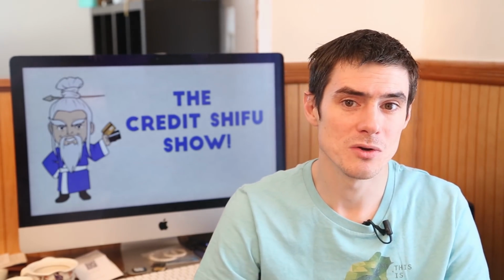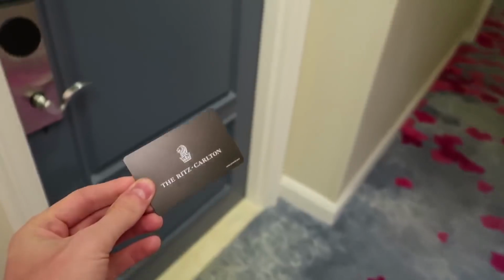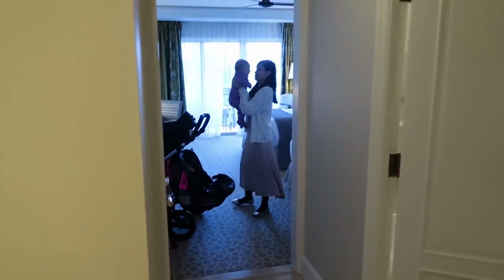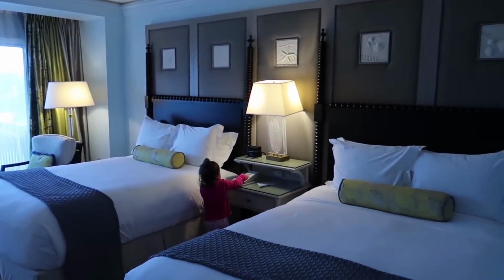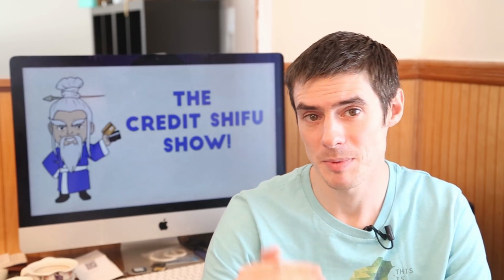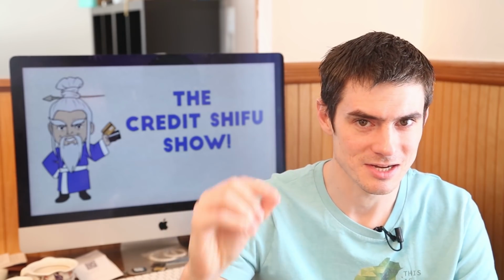And then we go for, you know, a higher level property, like the Ritz-Carlton I stayed at in Grand Cayman a few months ago. That was 60,000 Marriott points per night, and the room would have cost $868 per night. So you're actually getting a value of 1.4 cents per point. So that's actually higher than TPG's valuation of 0.9 cents. So you can see the lower level properties a little bit lower than the valuation. The higher level properties are a bit higher than the valuation. So the valuation sits kind of in the middle.